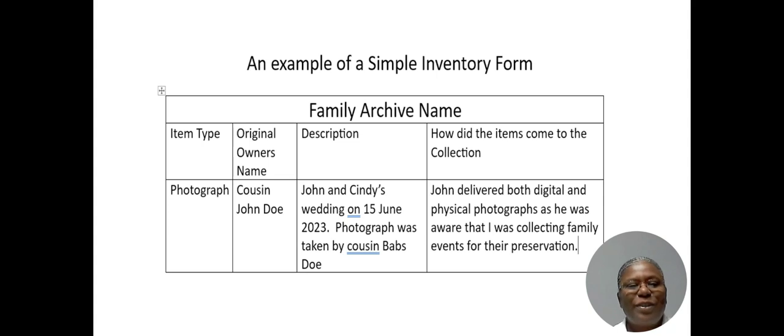In this slide, I'm showing you what a simple inventory form could look like. It doesn't have to be involved or complicated. A simple inventory form could include what kind of item it is, who the original owners were, a brief description of what it is, and how the item came to be in the collection. So as you can see, it does not have to be complicated.